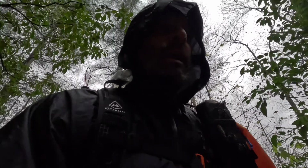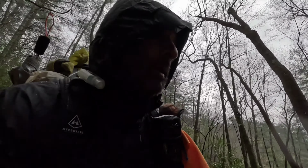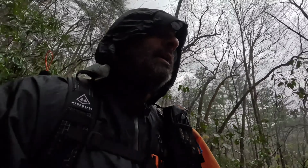All right. Finally on the trail this morning. We're just being lazy this morning. Got 0.8 to the NOC, which is the Nantahala Outdoor Center. Pop in, we're going to do a resupply, do some laundry, dry everything out because now we're wet. But yeah, going to be a short day, but a lot of chores to get done. And be back on trail tomorrow, hopefully.